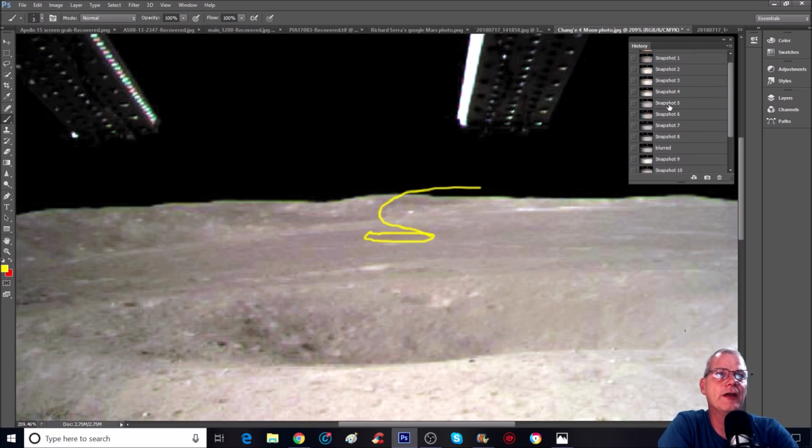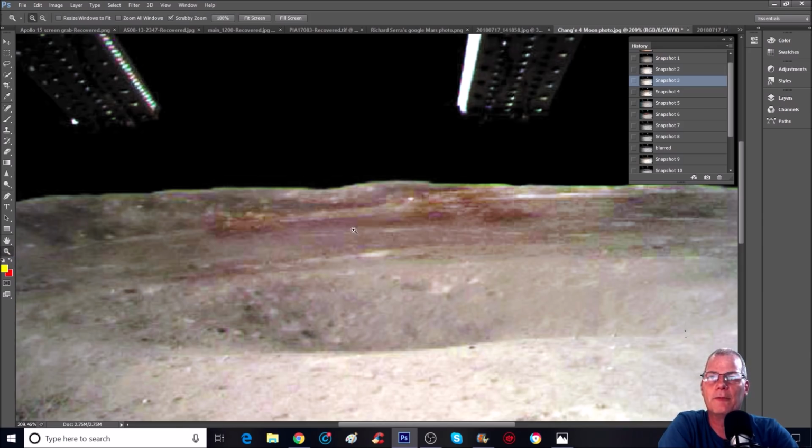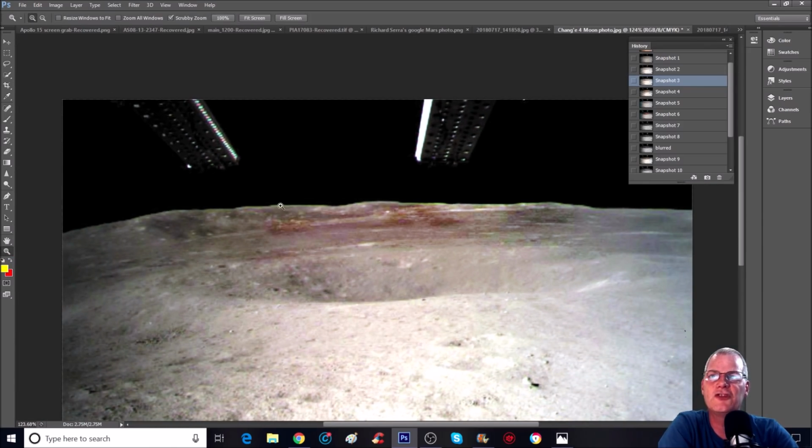Now watch this. Now let's go ahead and start bringing it down. Okay, now you can start to see just a little bit. I'm going to back out just a hair, and I'm going to zoom back in. You can see this object sitting right here. Now, why can't I bring out any kind of detail? Well, it's tough to do that.